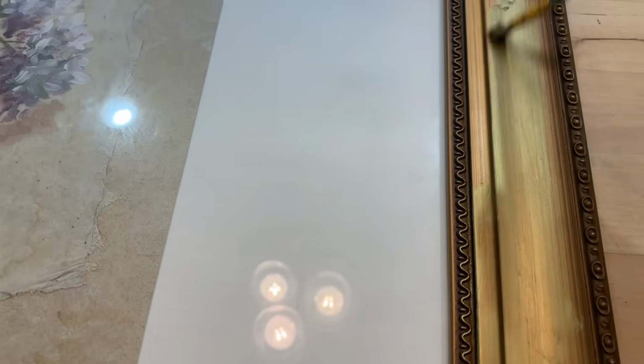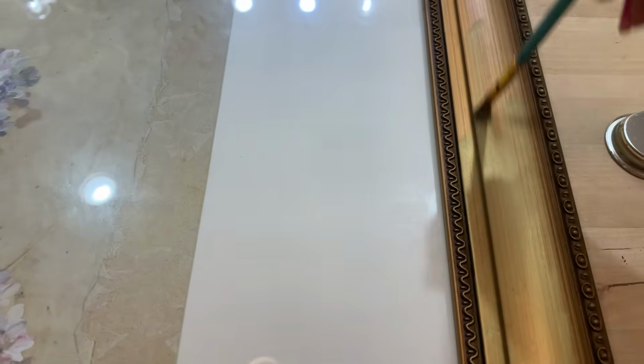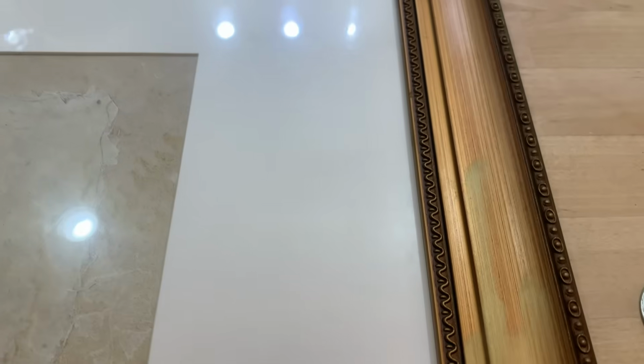I brushed this all over the frame until I got the desired look I wanted. Using a small paintbrush, I went around the whole frame, and I also went down in all these little crevices, putting in this gold wax.